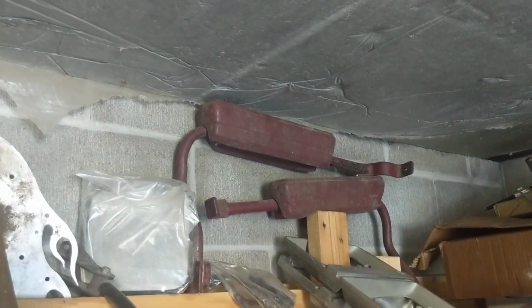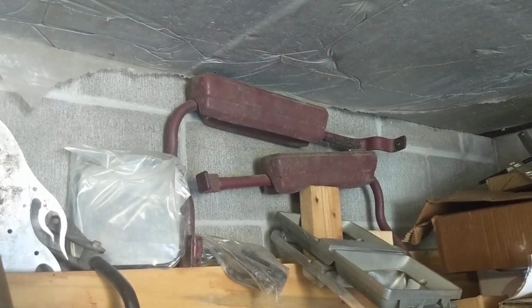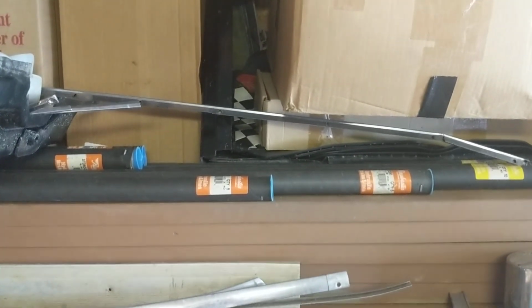Trying to think. Oh, I've got some 73-75, maybe earlier, K5 armrest for the back seat. I've got the armrest there. I have some original asbestos brake lines all in the tubes over there. There's like maybe 6 tubes of those brake lines, different sizes.